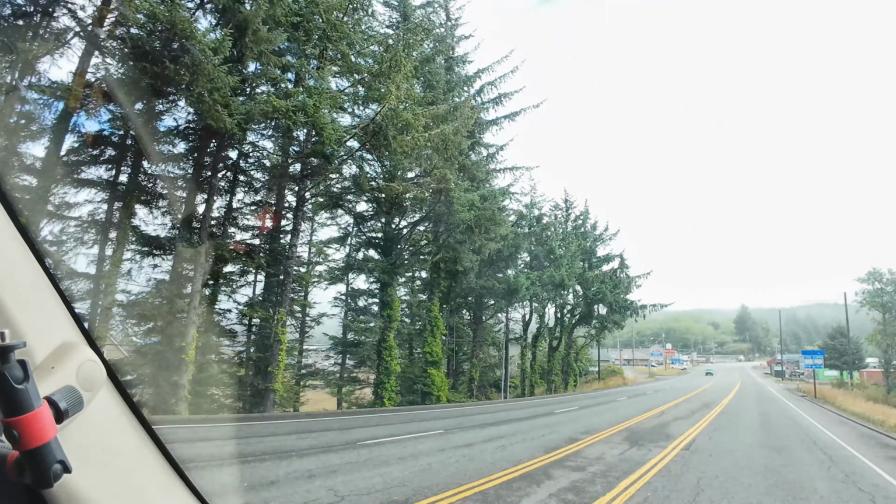So this is Waldport. This is just after the little rest stop. And we have a super cool bridge to go over. This is called the Alsea Bay Bridge. And this is Waldport. Cute little town. Limit is 25 miles an hour, so go slow. Gas here is $3.99, so not too expensive, but not the cheapest.